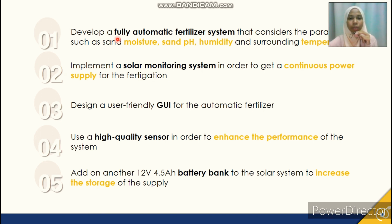Okay, next is to implement a solar monitoring system in order to get a continuous power supply for the fertigation. Sometimes the solar system is not giving the highest power due to the presence of unwanted particles such as dirt, shading, and also dust. So by implementing a solar monitoring system, we are able to get a continuous and prolonged power supply for the fertigation system.